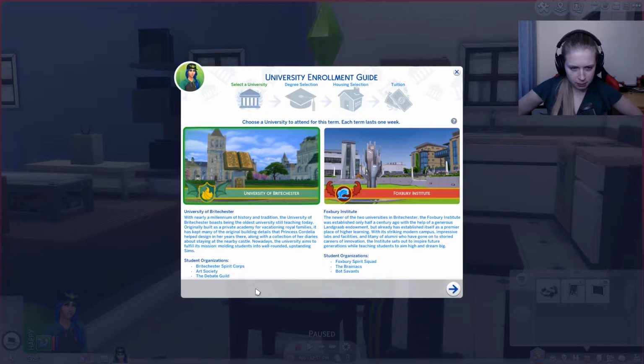With nearly a millennium of history and tradition, the University of Britechester boasts being the oldest university still teaching today. Originally built as a private academy for continuing royal families, it has kept many of the original building details that Princess Cordelia helped design in her years there, along with a collection of her diaries about staying at the nearby castle. Nowadays, the university aims to fulfill its mission, molding students into well-rounded, upstanding Sims. Student organizations: Britechester Spirit Corps, Art Society, and the Debate Guild.